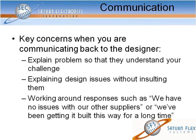The challenge is also, how do you not insult people? This is their baby. They've done the work. They've gone through all the trouble to route the traces and create that Gerber package for you.